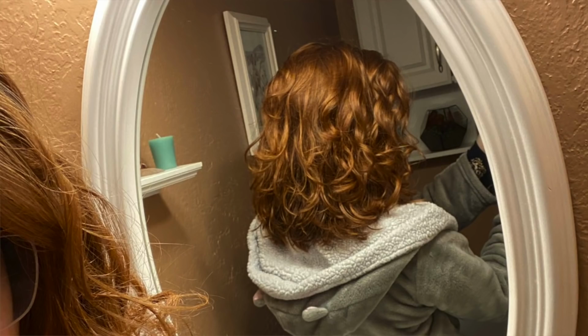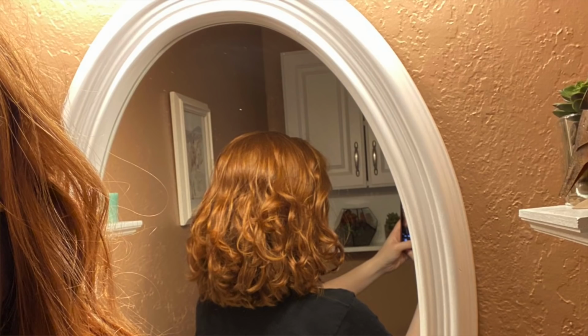I don't have as many pictures as I wish I had because my hair was so bad. I was not taking mirror pictures. I was wearing my hair in a ponytail every single day. So some of my hair symptoms were dryness.